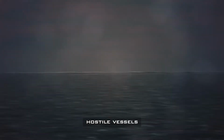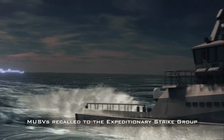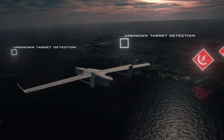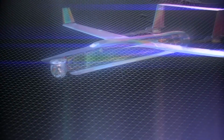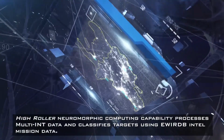Small MUSV moves through the water. Text on screen reads, MUSVs recalled to the Expeditionary Strike Group. Drone flies as 2 gray tracking squares labeled Unknown Target Detection pop up ahead. A look inside the drone shows screens analyzing radar and image information to detect the threat.